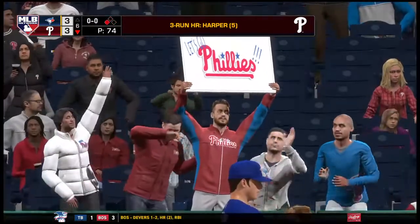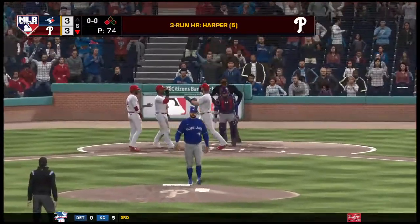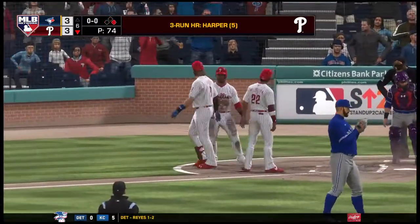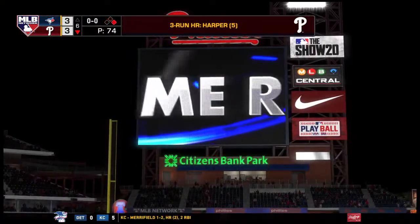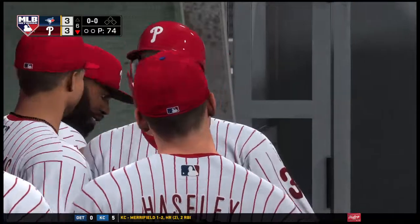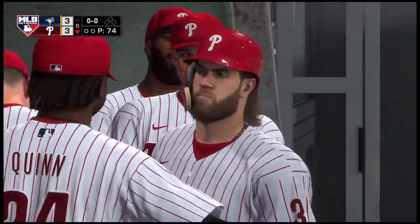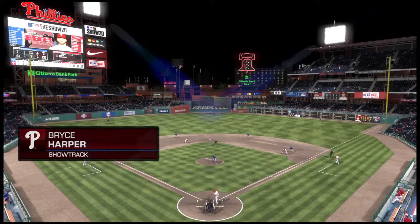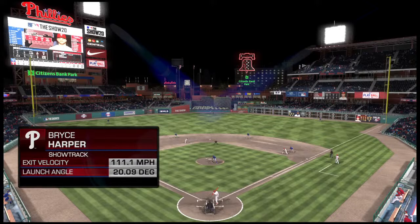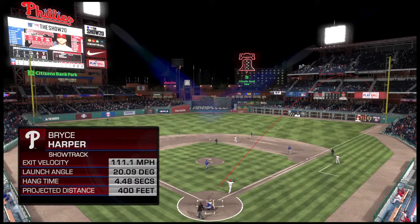A 3-run homer here for Bryce Harper. Home run number 5 on the year. And the Phillies have pulled even now at 3-3. And we'll employ the use of our show track technology to get a better idea of that home run. And you see it there, 111 miles an hour off the bat. He certainly squared that one up well.